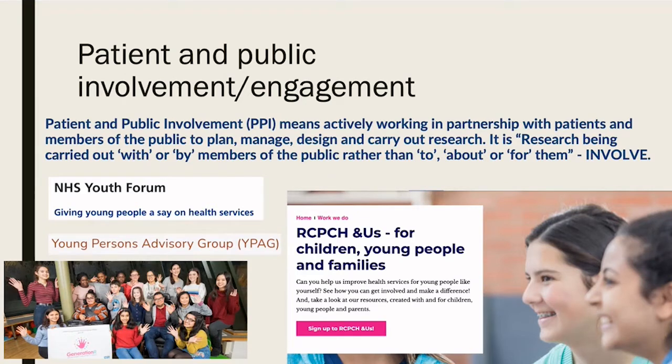The reason I'm putting this in is because when it comes to paediatrics, it's often not quite so obvious how to do this. There are various young people's forums, and I've put some of the names of them up here. There are young persons advisory groups across the UK. There's the RCPCH and US and the NHS Youth Forum, but these would mostly be teenagers, for example. When you're dealing with research or service development for younger children and maybe for children with disabilities, you need to think a bit more laterally. Then it's about talking to the carers, talking to the stakeholders, maybe forming partnerships with charities who work with that patient group.